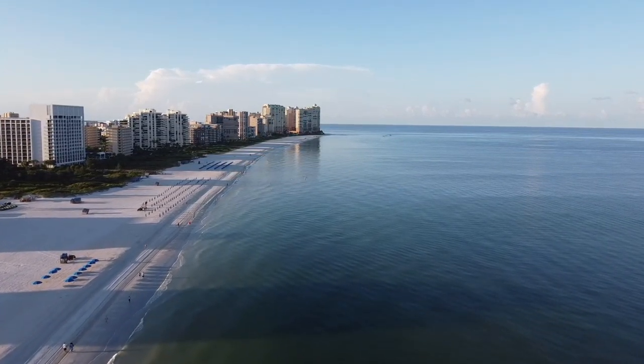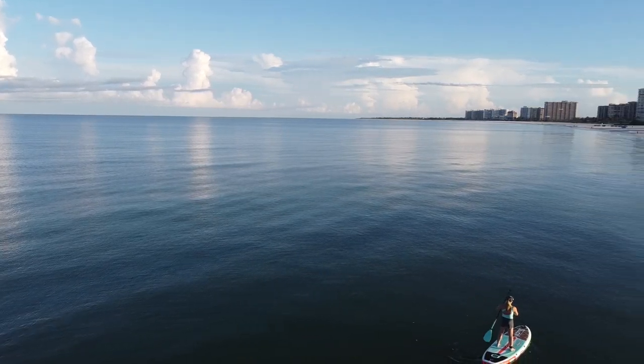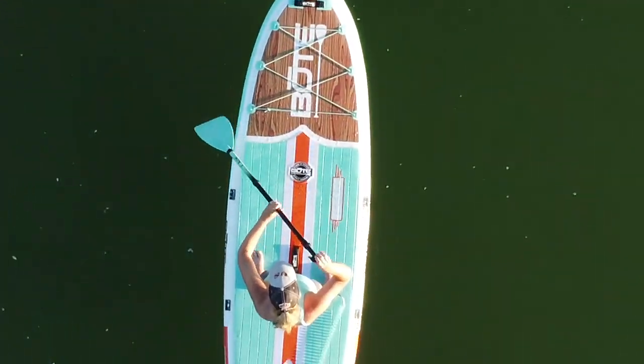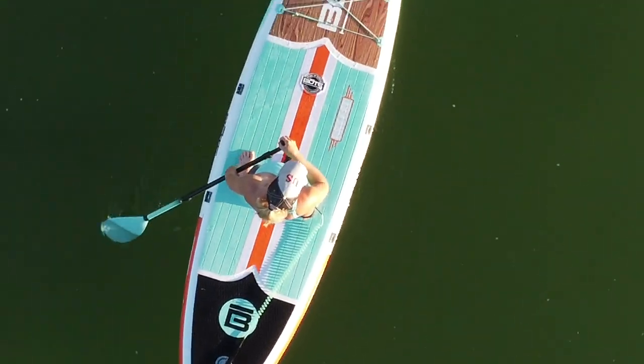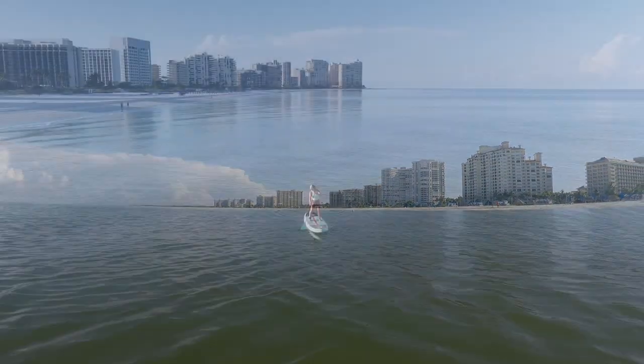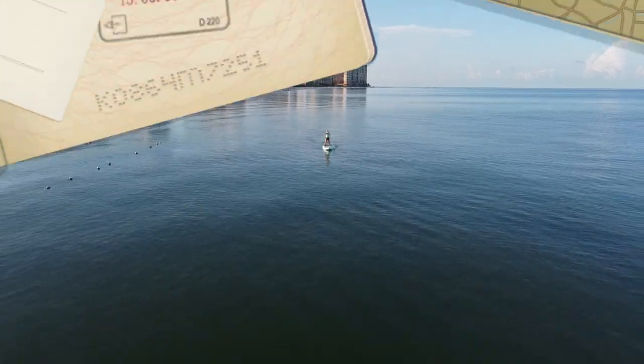You can also rent kayaks and stand-up paddle boards, or do what Nikki did. She brought her inflatable SUP board. That's right, I sure did. And I've used it almost every day we've been here. It's been fantastic. Great water for it. Super fun. Behind us, of course, is the Gulf of Mexico, which is a great setting for a Florida sunset.